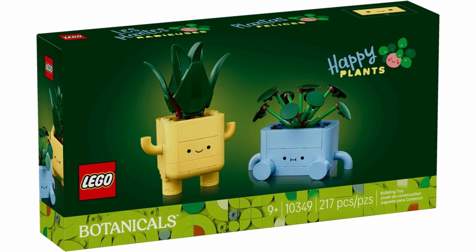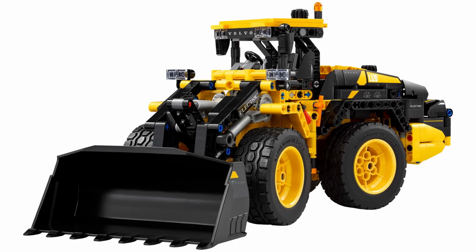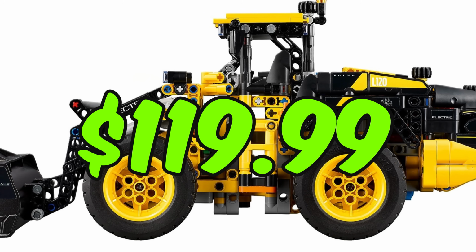Number 7 is another set that I have yet to acquire, but one that I've been sold on thanks to many reviews. 42209 Volvo L120 Electric Loader, which retails for $120 in the United States.